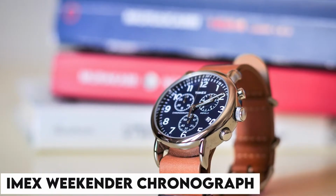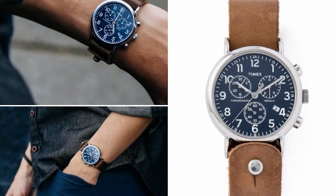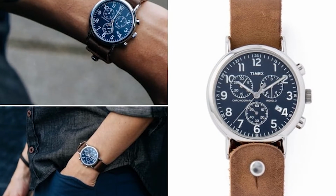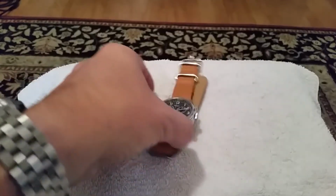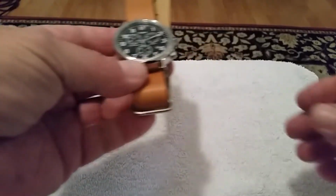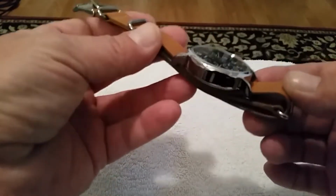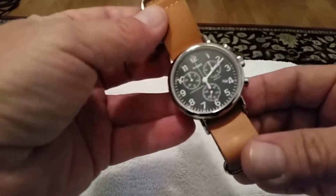Timex Weekender Chronograph. This timekeeper comes in numerous dial color options, namely emerald green, deep blue, pearl white, and cobalt black. Out of all the color options, the deep blue one looks a tad bit more expensive than the rest, just from a glance at the watch.